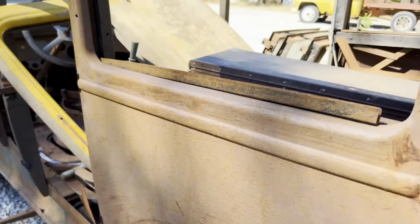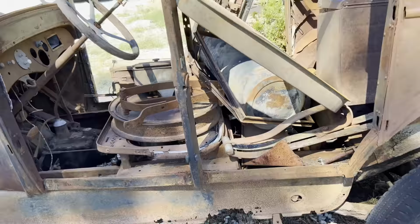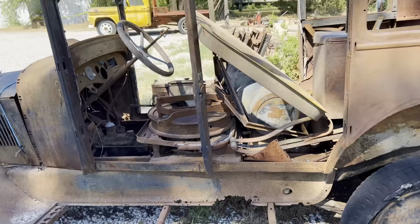Pretty cool old car. Not entirely sure what I'm gonna do with it though. Got a couple people maybe wanting it, so if they decide they want it, I'll go ahead and sell it. But otherwise, I don't know, maybe I can make a crushing video. What do you guys think?